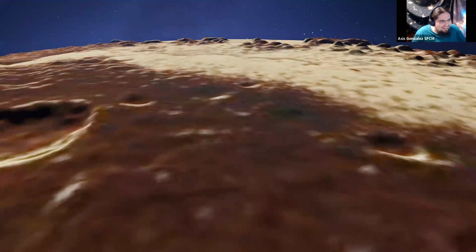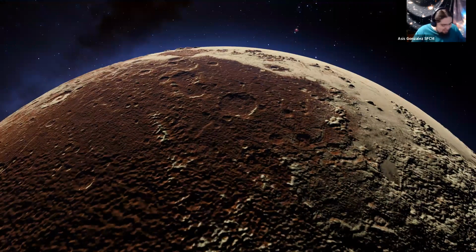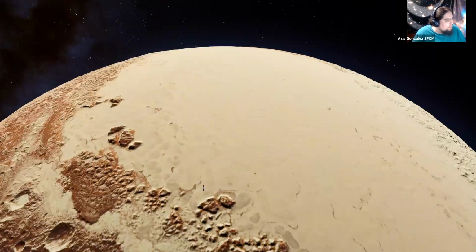Funnily enough, too, the sun will still hurt your eyes on Pluto. So it's as bright as a full moon, but it's more concentrated. It's smaller. So you still shouldn't look at the sun on Pluto. Just keep that in mind for when you go.